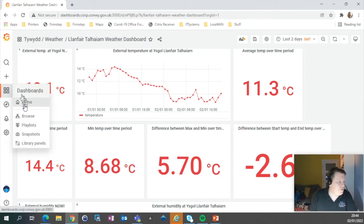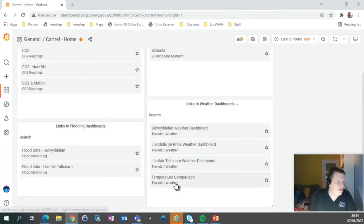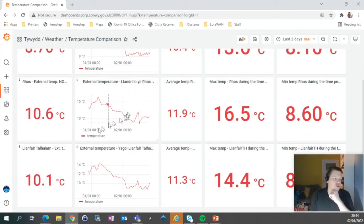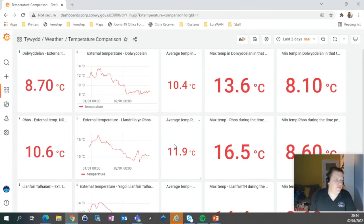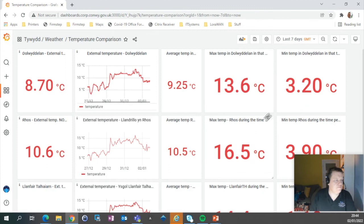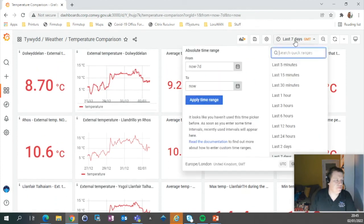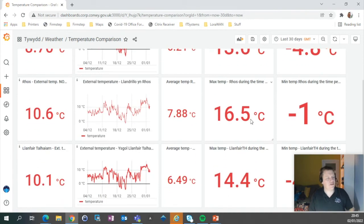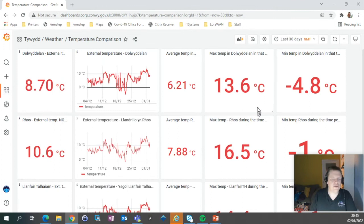And then, if I click back on home, just for fun, we've got some temperature comparison in some other villages, Dolwood Alan, Llandrillo Ross and Llanfatel Hen, and we can just compare the max temperature and the minimum temperature. Let's see, there we go. Not particularly cold in the grand scheme of things. So I'll get back to my presentation.